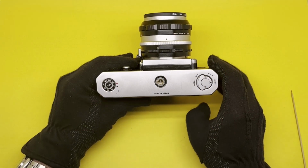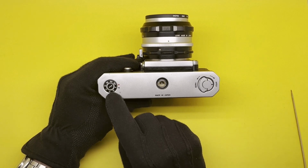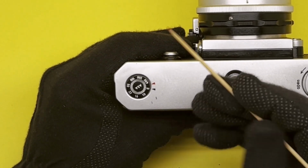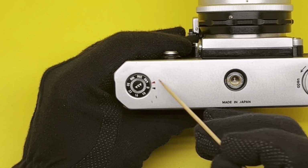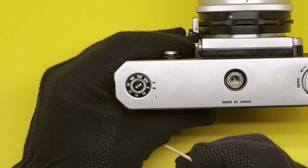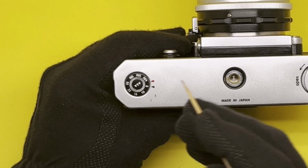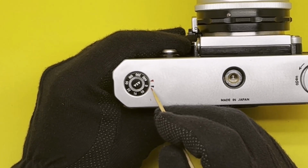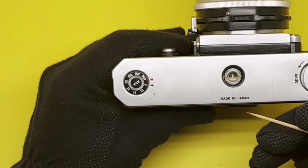At the bottom, there isn't very much. Tripod socket here, reminder of the ASA, with another bit of curiosity here. Black is for black and white film, and red is for color film. So, can we tell whether there is black and white or color film in there? Is it E for empty, or is it a color film inside at ISO 460? Which one is it? No idea.